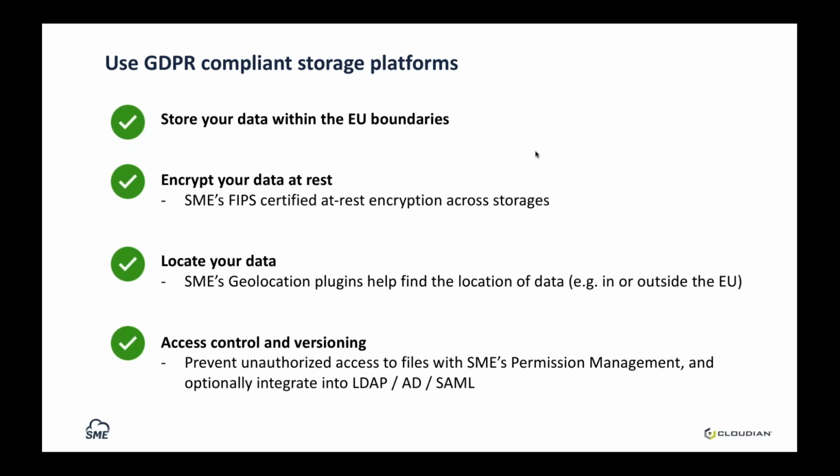EU. Then, if you have an existing LDAP or Active Directory for your user authentication and authorization, Enterprise File Fabric fully integrates with LDAP and Active Directory, and you can do automatic provisioning. You can set up the permissions. You can set up the roles inside Active Directory or LDAP for full access control, and the access control is very, very granular. Okay.